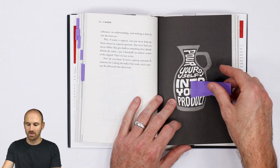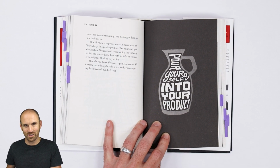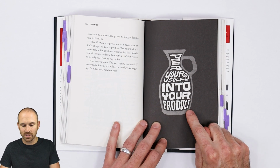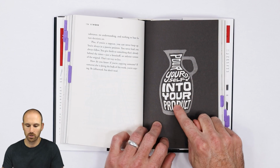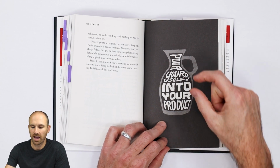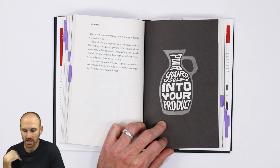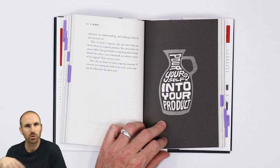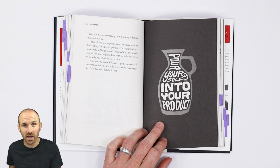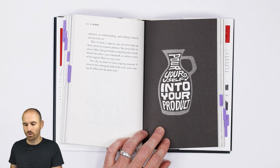This one, pour yourself into your product. We're going to come back to that one. This is the one that we're going to draw out, so I'll wait to say more about that one until we draw it out together. Here's a little teaser. What we're going to do is draw this picture as a container and then identify what it is about yourself, and I will do this for me, what it is about me that I'm trying to pour into the products that I make, these YouTube videos and the teaching and community building that goes on inside of Verbal to Visual.